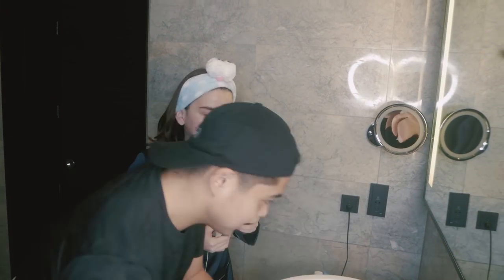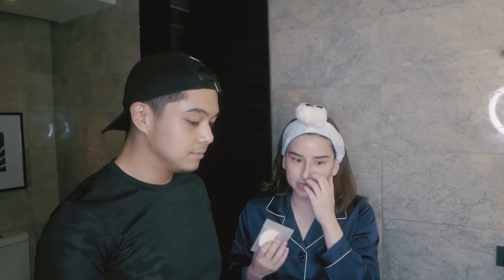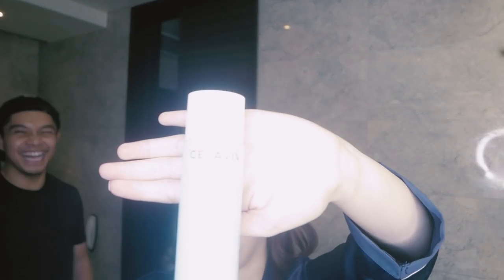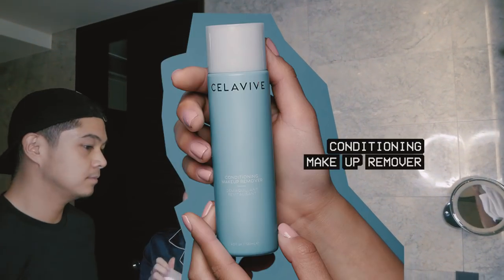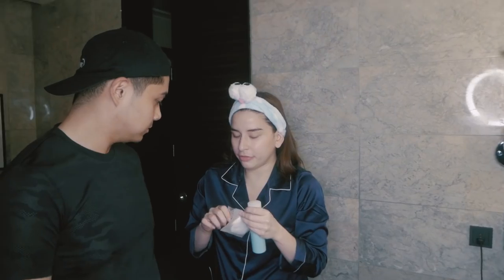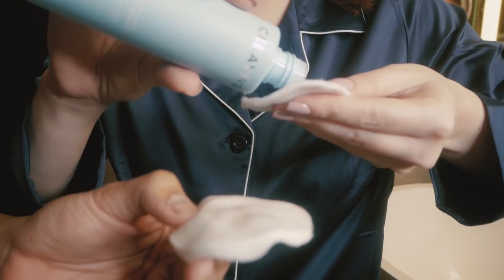Actually, what I love about Celavive is that it has just a simple skincare procedure. It's like a five-step procedure. Before anything else, you have to do pre-cleansing. We're gonna be using the conditioning makeup remover to remove the dirt, the dust. Not just the makeup, even for people who don't wear makeup, it's important to do a pre-cleanse. What I like about this conditioning makeup remover is that it's very mild.